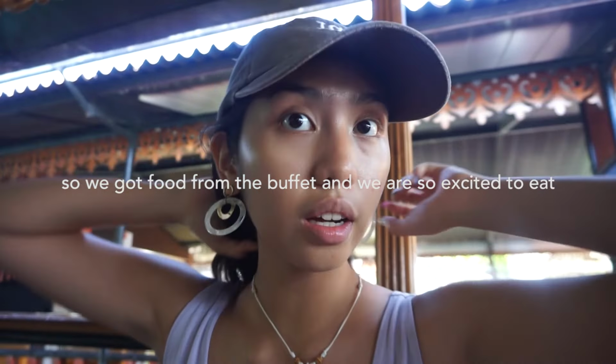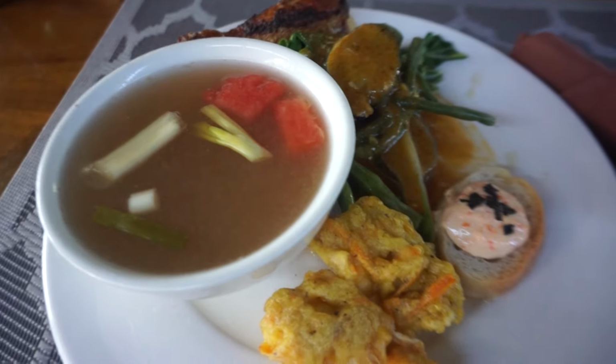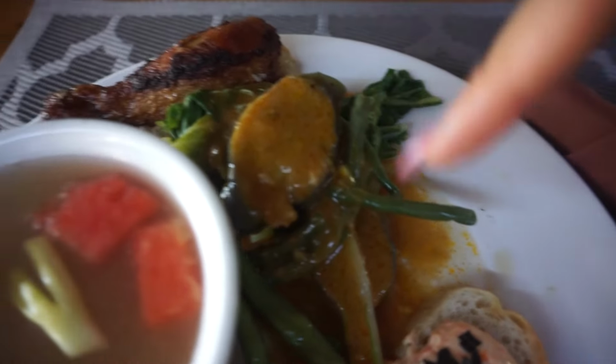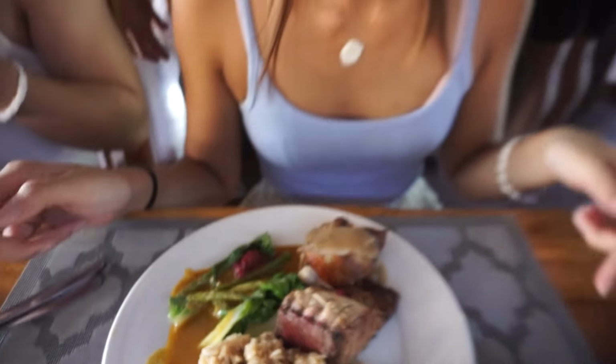So we got food from the buffet and we are so excited to eat. We are very hungry. I'll show you what's on my plate, even though it's kind of messy. My sinigang, vegetable fritter, kani, something, vegetable karekare, and then some chicken. What about you, Ate? Yeah, I got rice, fish, chicken, and karekare.